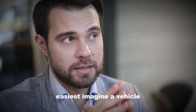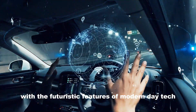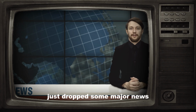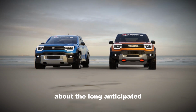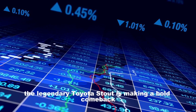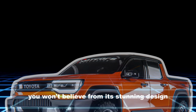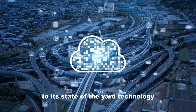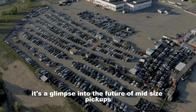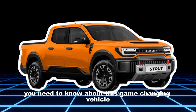Hey there, car enthusiasts! Imagine a vehicle that blends the ruggedness of a classic pickup truck with the futuristic features of modern-day tech. What if I told you that Toyota just dropped some major news about the long-anticipated 2025 Toyota Stout? That's right, the legendary Toyota Stout is making a bold comeback, and it's packed with jaw-dropping features you won't believe. From its stunning design to its state-of-the-art technology, this is not just a truck, it's a glimpse into the future of mid-sized pickups. In this video, we'll dive into everything you need to know about this game-changing vehicle.